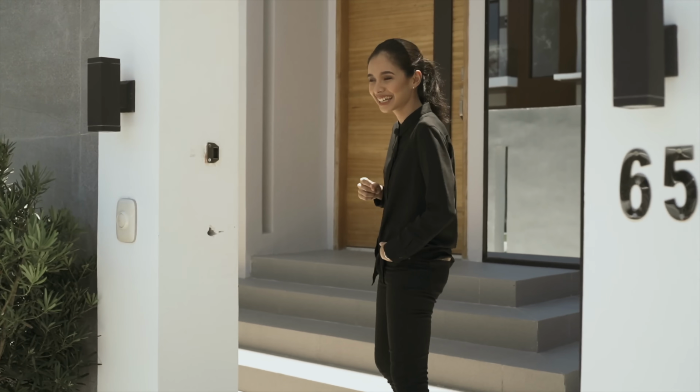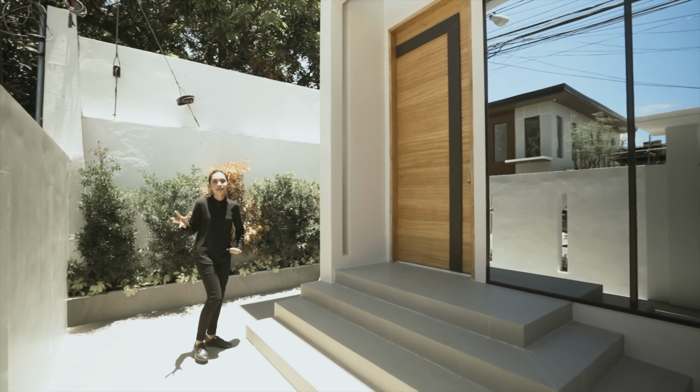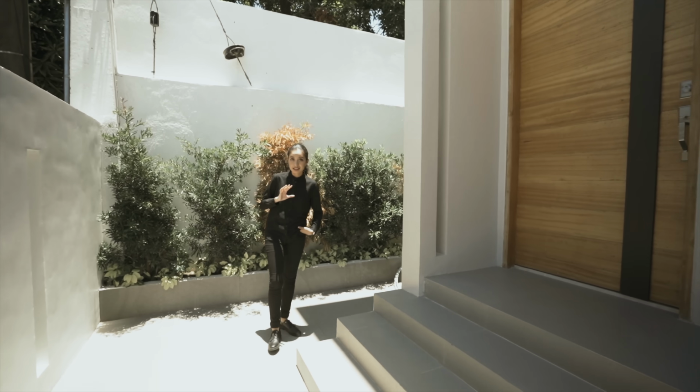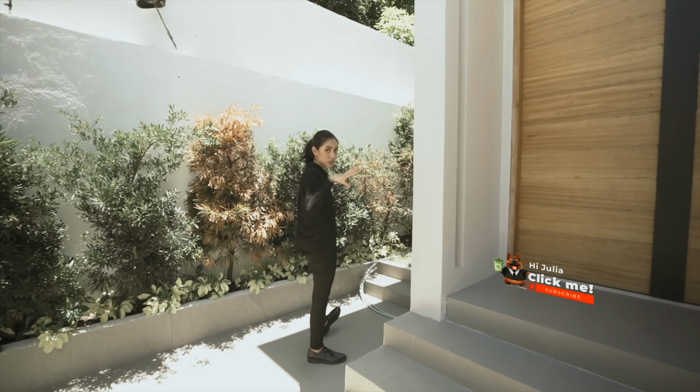Oh, diba? But anyways, this is the house that we will be touring, and the facade is very interesting and gorgeous. It has a lot of clean lines, textures, and angles and shadow play. So, but for now, let's talk about the front.